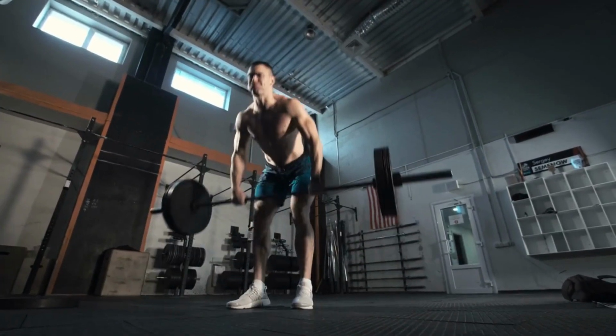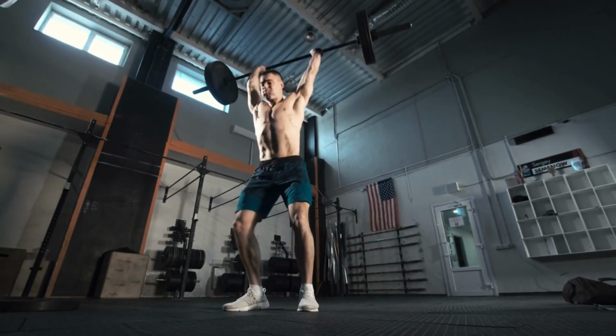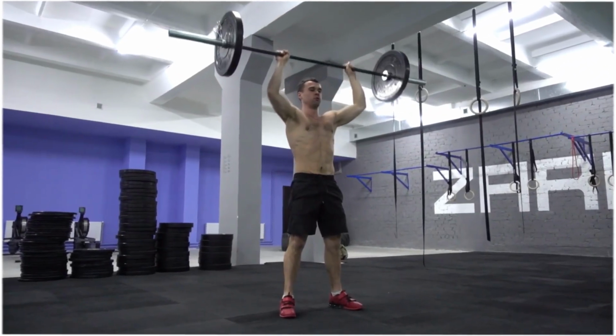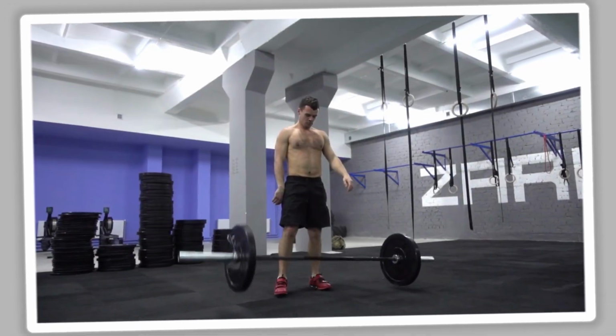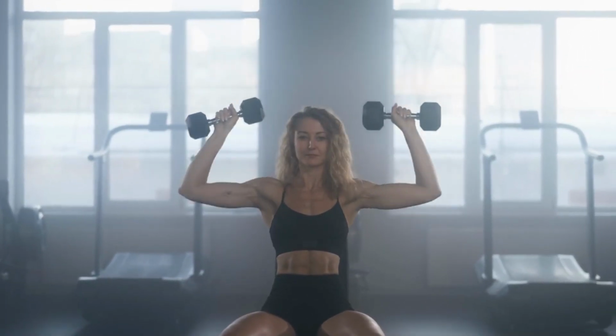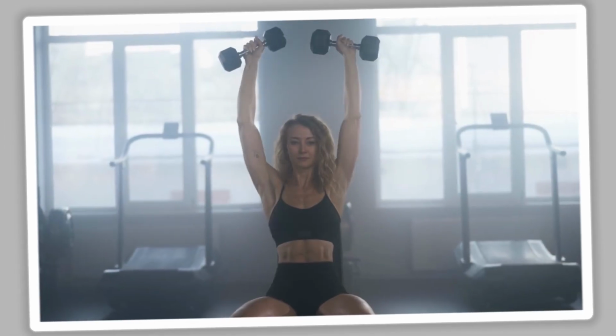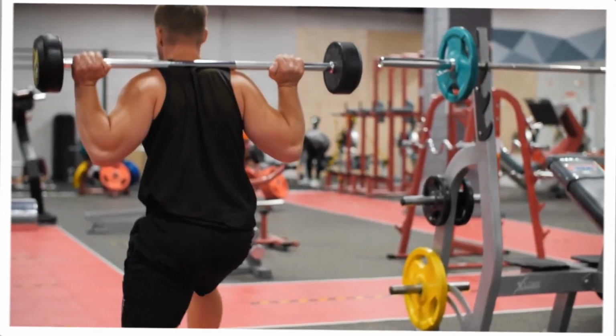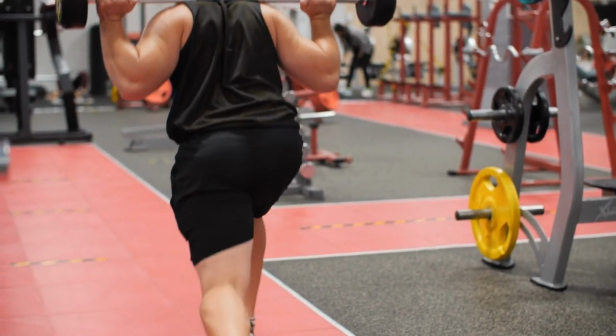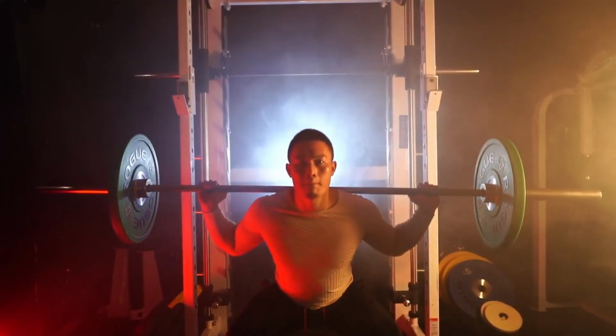Mistake 3, poor form. Throughout the movement, most people focus on the lifting phase but neglect the lowering phase, which is just as important for muscle growth. How to fix it? Engage your muscles during both the lifting and lowering phases. Take it slow and controlled. During a squat, avoid letting your knees collapse inward or arching your back. Keep your chest up and core engaged.